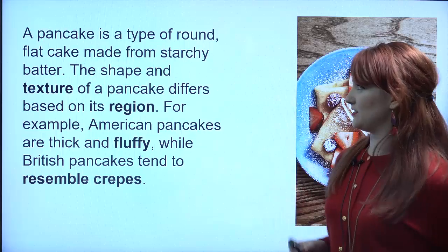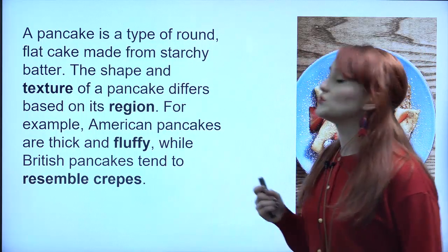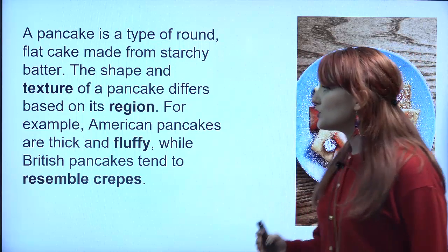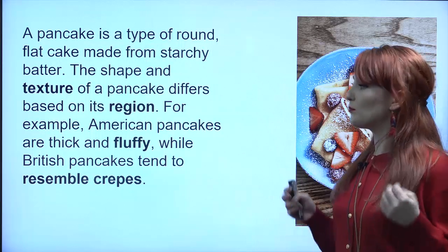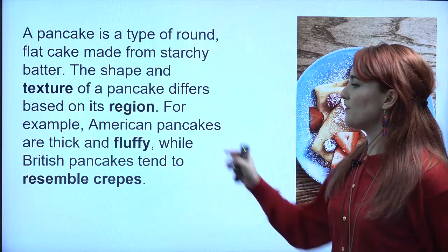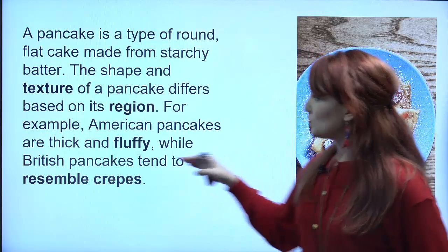Alright, first sentence. A pancake is a type of round, flat cake made from starchy batter. The shape and texture of a pancake differs based on its region. For example, American pancakes are thick and fluffy, while British pancakes tend to resemble crepes. Very cool. So we have a couple of words here that are written in bold. So the first one is texture.